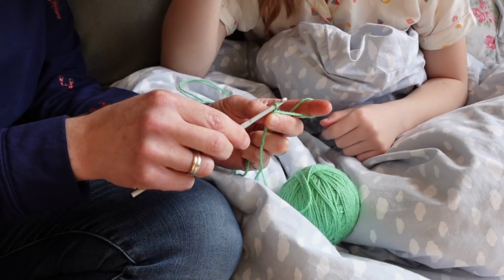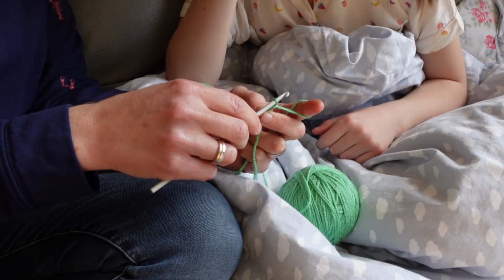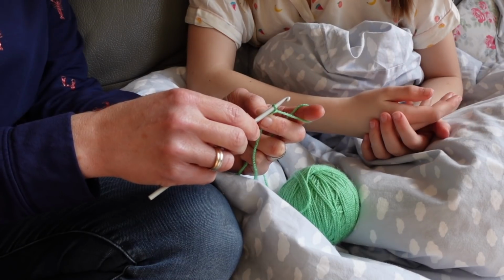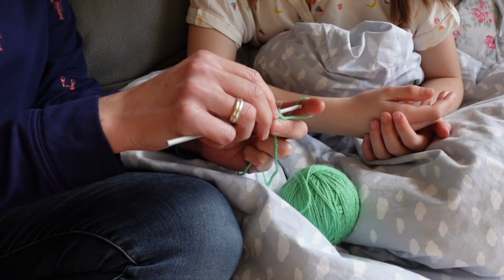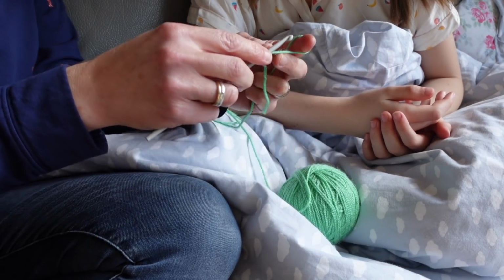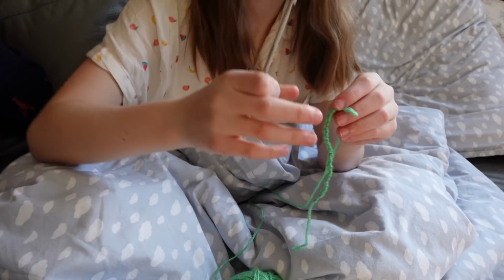That looks easier. And that's made a chain. Grab the yarn and put it through the loop. Now, eventually what you're going to have to do is move your fingers up a bit, because if you keep them down here, it's going to be wanging about and it's going to get harder. But it's holding the yarn in your left hand that you have to master.